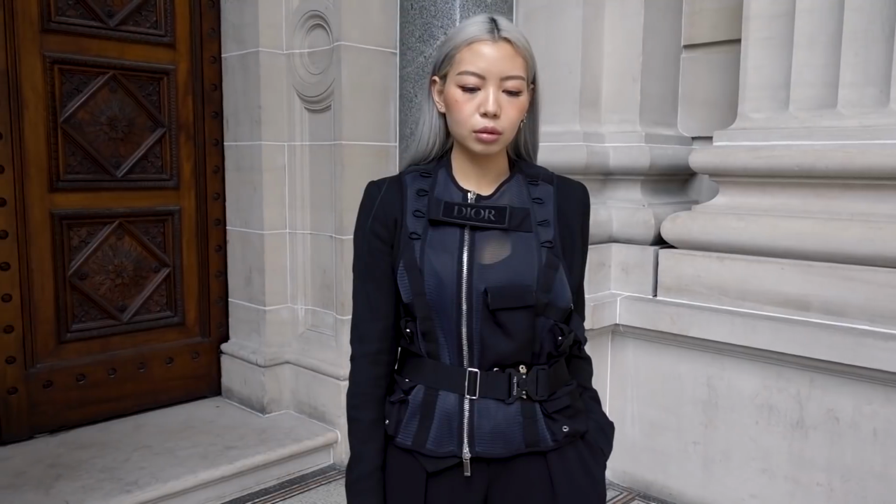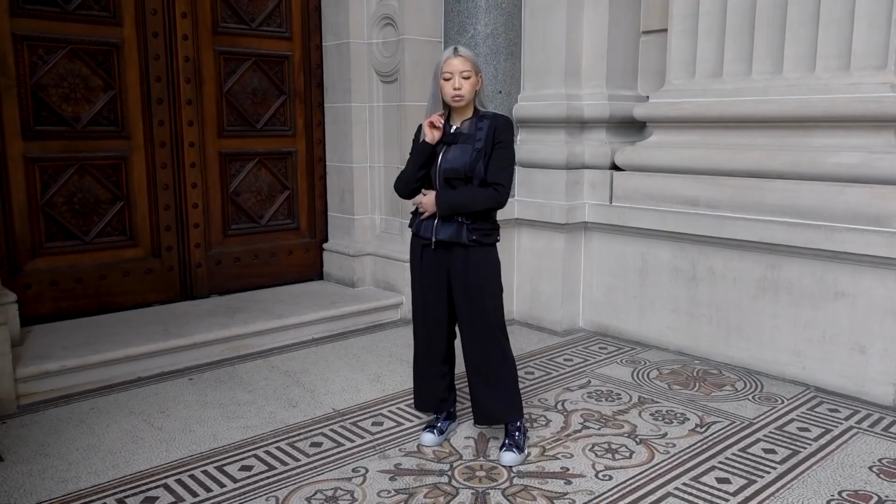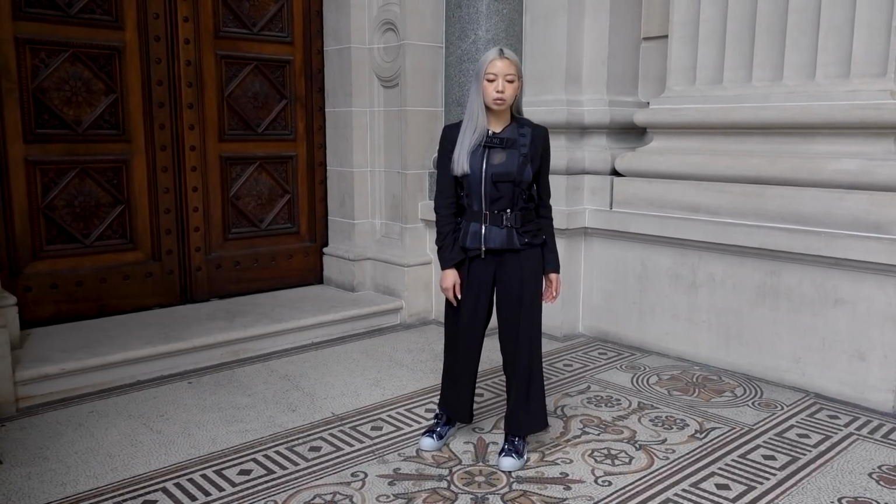It does come in a few sizes. I got this in the smallest size, which I think is a size 46, but it does come in 48 and 50, and this fits me fine. Obviously, this is part of the menswear collection, and if you're a guy, this would fit you as well. In the video, I paired it with a black blazer to channel that look from the runway, and I think it looks very cool. I love this vest so much.